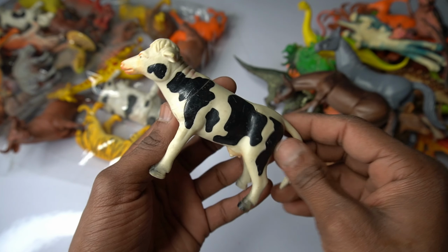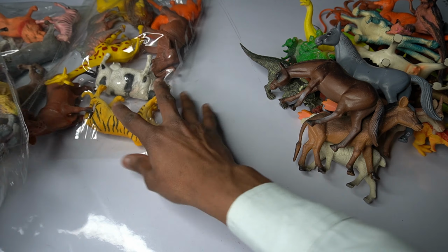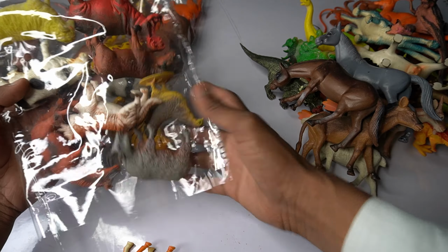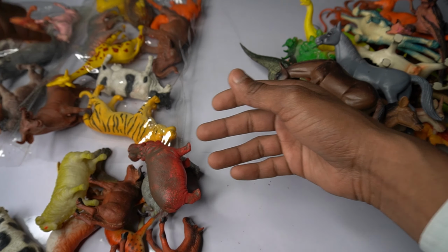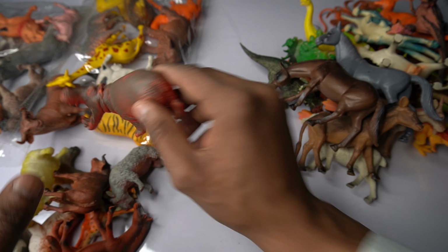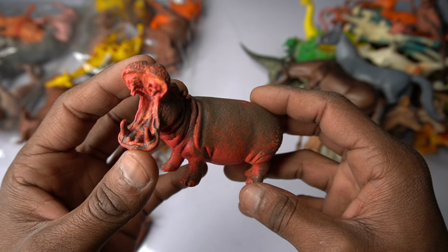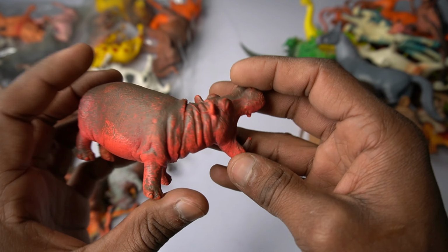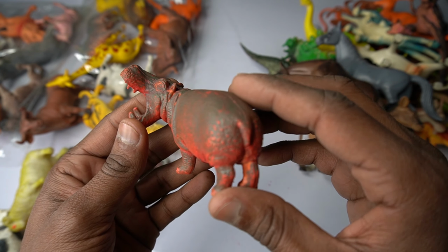Cow. So side. Wow, guys, next. Oh wow, guys, very nice animal. So next. Wow, beautiful. So side. And guys, first hippopotamus. Beautiful figure, hippopotamus look is amazing. Beautiful high quality hippopotamus figure is really wonderful design.